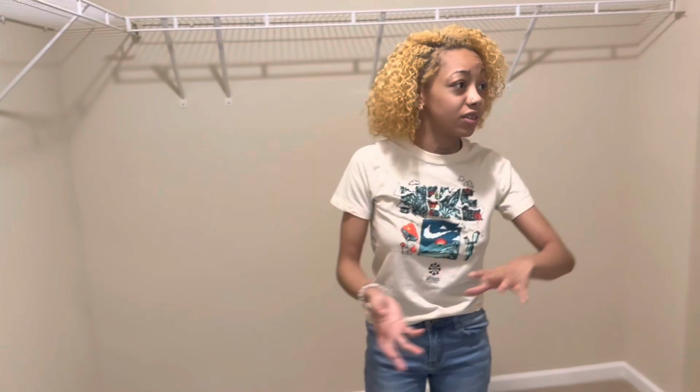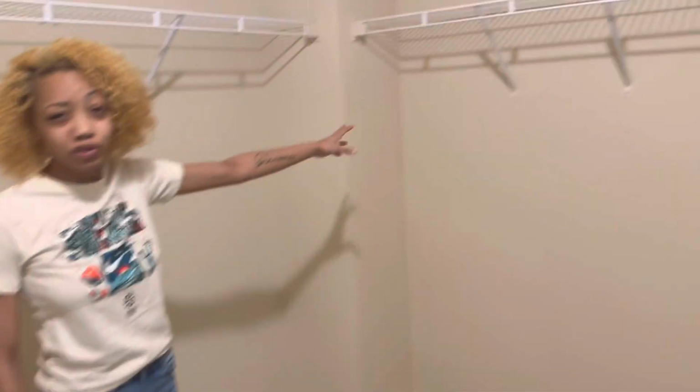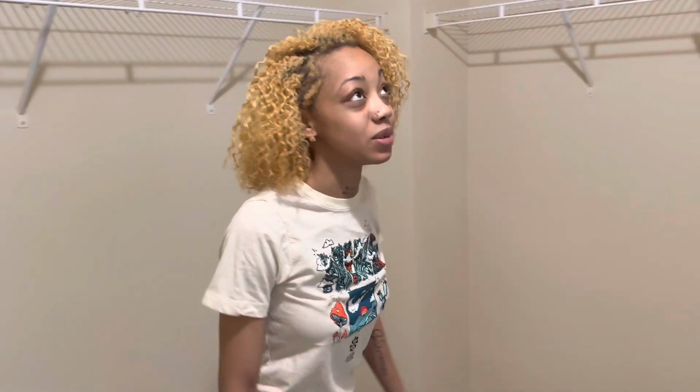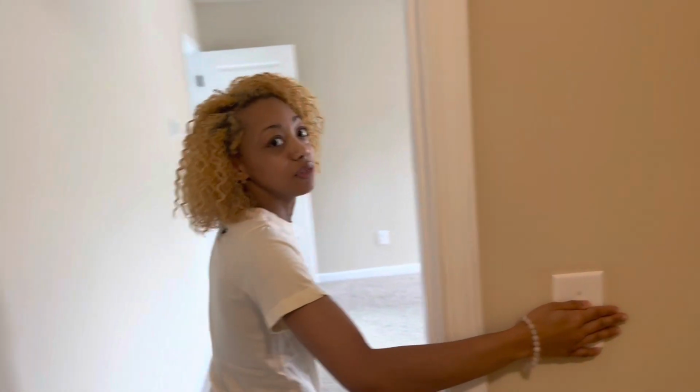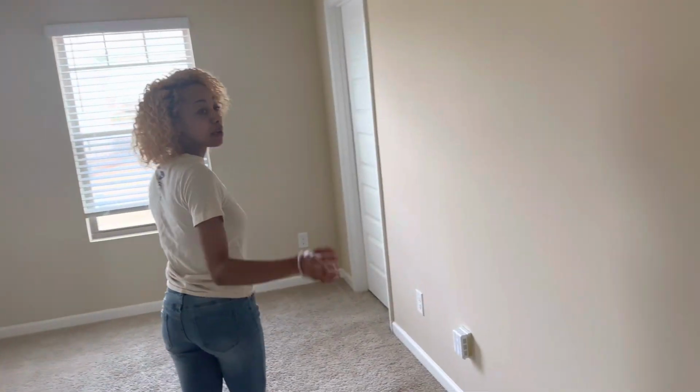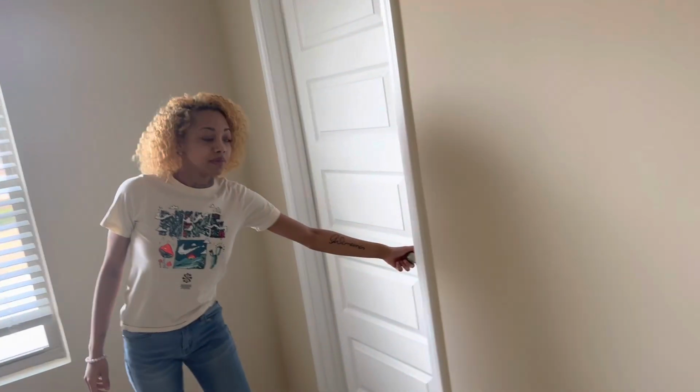So then you still have this whole little space over here too. You got more than just that space. This space too. So we're gonna come out of the closet. Coming out of the closet, you have the light switch for the closet right here. And then along that same closet wall, you come down, and this is the bathroom.